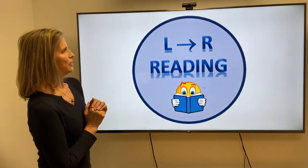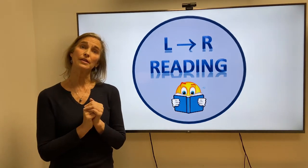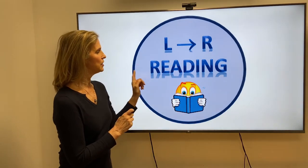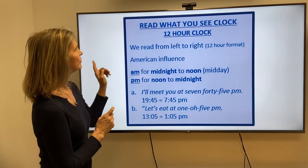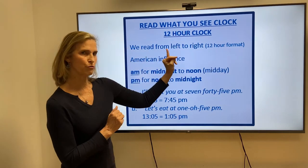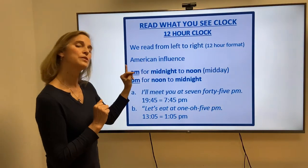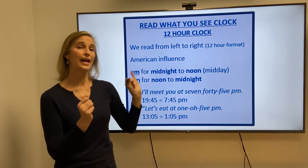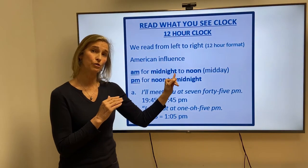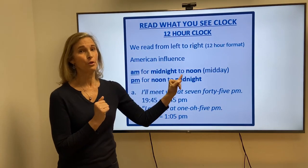Okay. The next clock, the first 12-hour clock, this blue clock, I call the reading clock because in English, we read from left to right, left to right. So let me explain this to you. This clock, as I mentioned, is a 12-hour clock, and we read from left to right in the 12-hour format. Careful. This is more of an American influence, so this is an AM PM clock. AM from midnight to noon, or midday, and PM for noon to midnight.